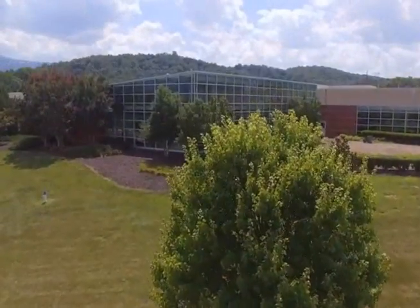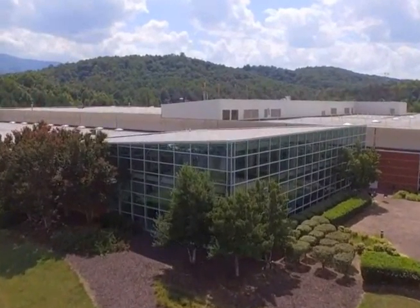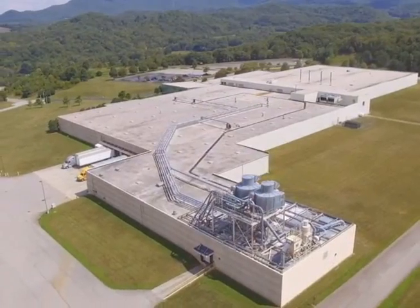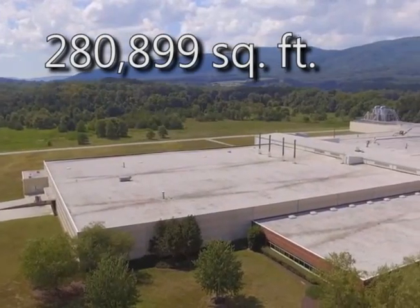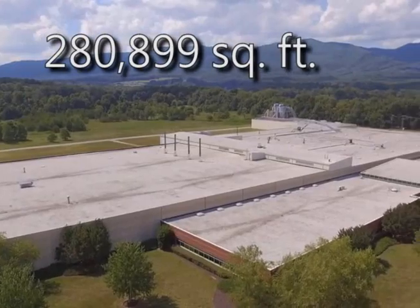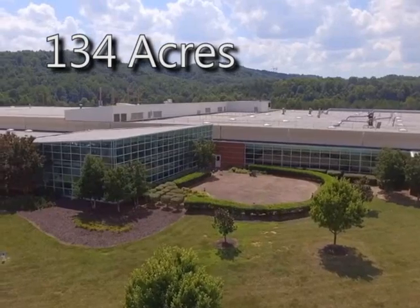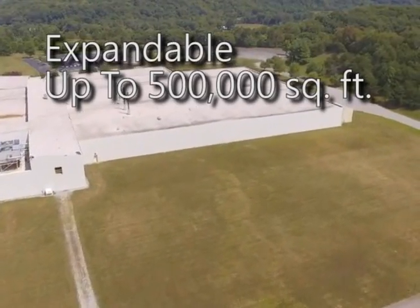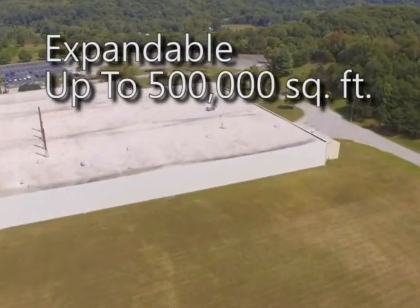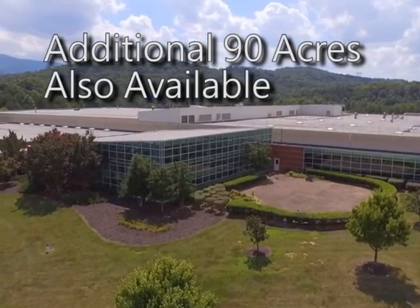For sale, a modern manufacturing facility located in an upscale business park with quick access to I-81, priced to sell at $8.4 million. This 280,899 square foot facility is situated on 134 acres and features an additional pad to expand the facility to more than 500,000 square feet. An additional 90 acres adjacent to the facility is also available.